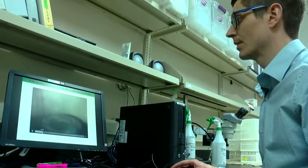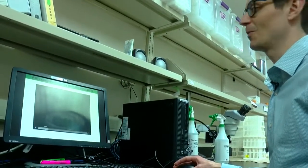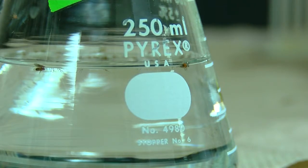His work could potentially aid UWGB's athletic program to find out what affects recovery time for athletes who suffer head injuries. There's a lot more risk factors that we don't know about right now. And so when we can look at fruit flies and their genetic components and see what predisposes them to traumatic brain injuries, we can then maybe transfer that over to human research.